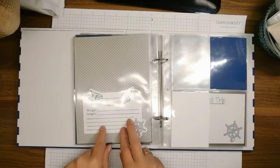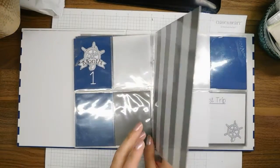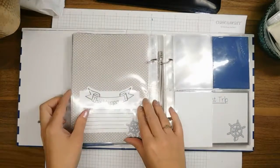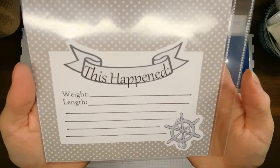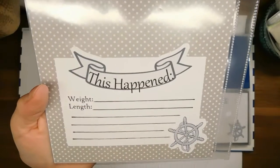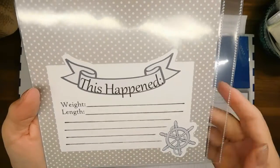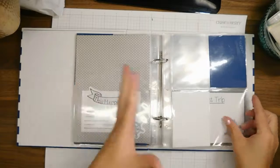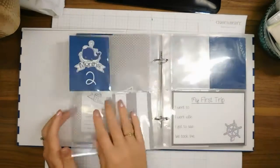Each month will have a month card, and then each month will have a this happened card. This says the weight and length, because generally once a month you go to the doctor when they're little, so I did the weight and length so she could write that in. And then this spot down here is just for anything that happened during that month. She can write that down, or she can use this for added journaling.